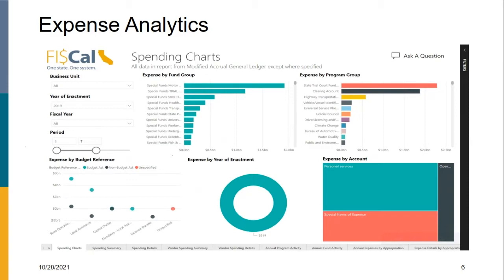Here you can see the chart based on fund, the program groups, the account and year of enactment and budget reference. And the prompts are based off of the BU year and period. So as we move forward into the dashboard pages, it's the similar data, but it gets into the detail form where you can see up to the appropriation level.